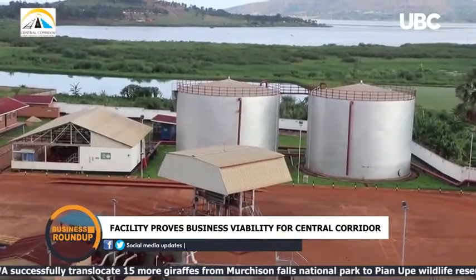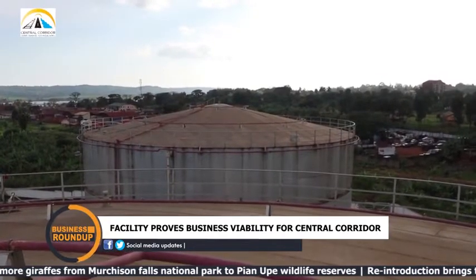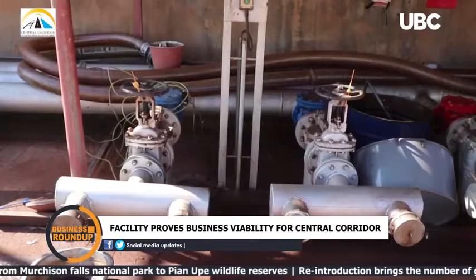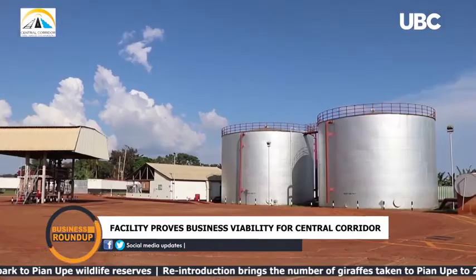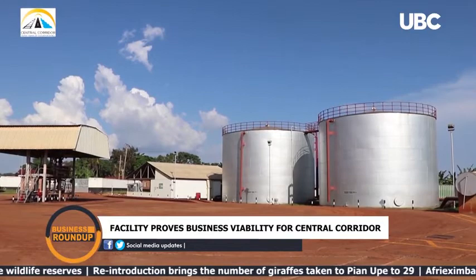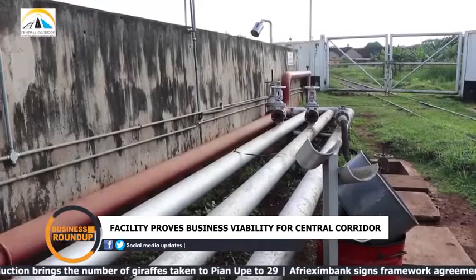With the construction of an oil jetty in Jinja, the facility will receive fuel in bulk by the use of barges. By doing so, oil marketing companies, including Uganda National Oil Corporation, will be able to enjoy economies of scale and ship products into the country at a competitive cost.